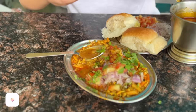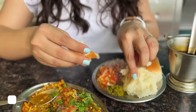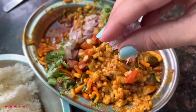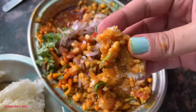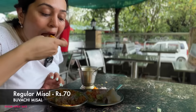Needs a tiny bit of lime. There's also a little bit of thecha here. I'm going to try having just a little bit with the pav because I really like the flavor of this. It's too fiery for me, but what I like about the taste of the misal here is that the spice level is very manageable. Another thing that helps tone down the spice level is the addition of potato inside. There is a lot of mashed potato and even the sev is very generously added, so I feel like that kind of soaks up all of that hot flavor.